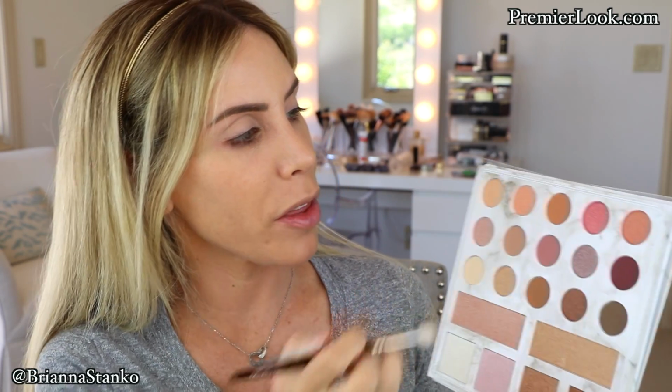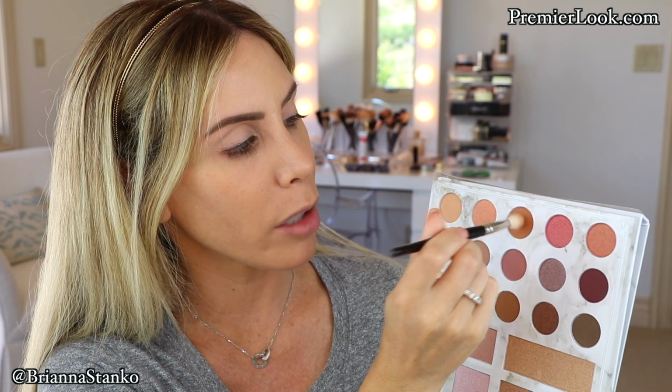So I am gonna start with this shade right up here. I'm gonna get some of this onto my brush. We're gonna use this in the crease. And I have never tried any of the BH Cosmetics products, so this will be a good little first test here. And I am by no means a makeup artist, so if you want to see good eye looks with this palette, go over to Carly's channel, but this is just real life, mom on the go trying some new makeup here.